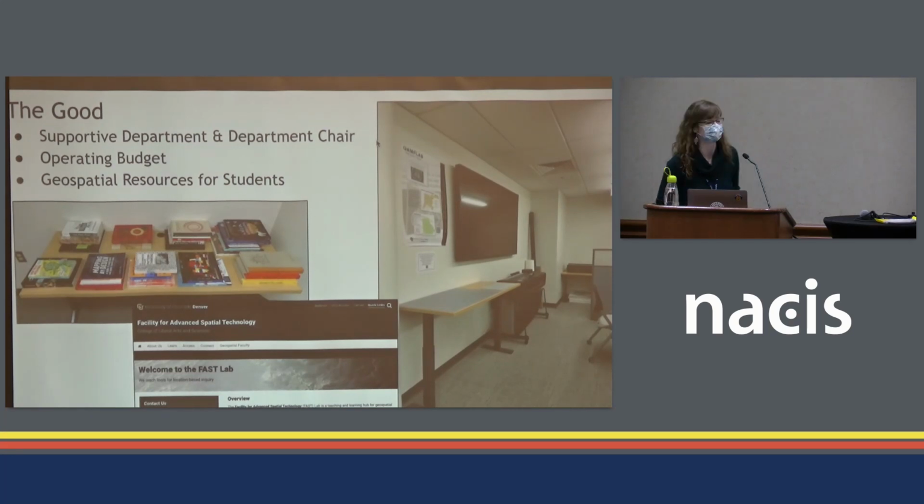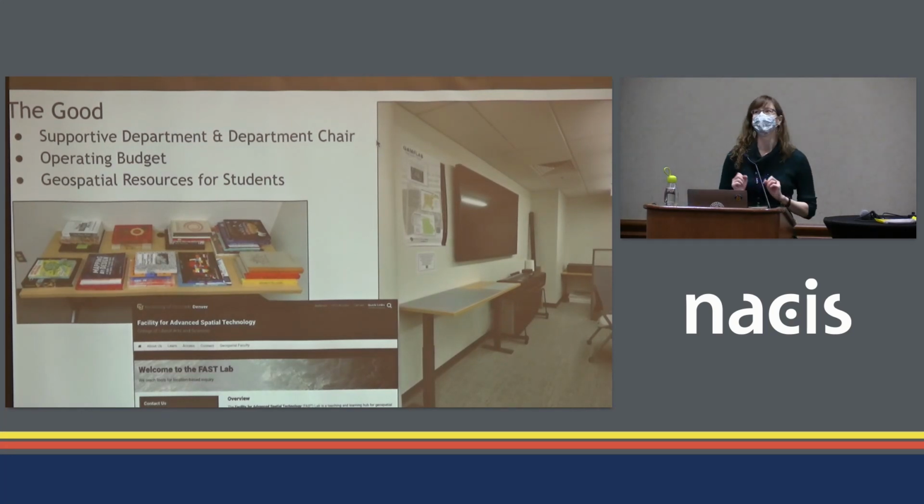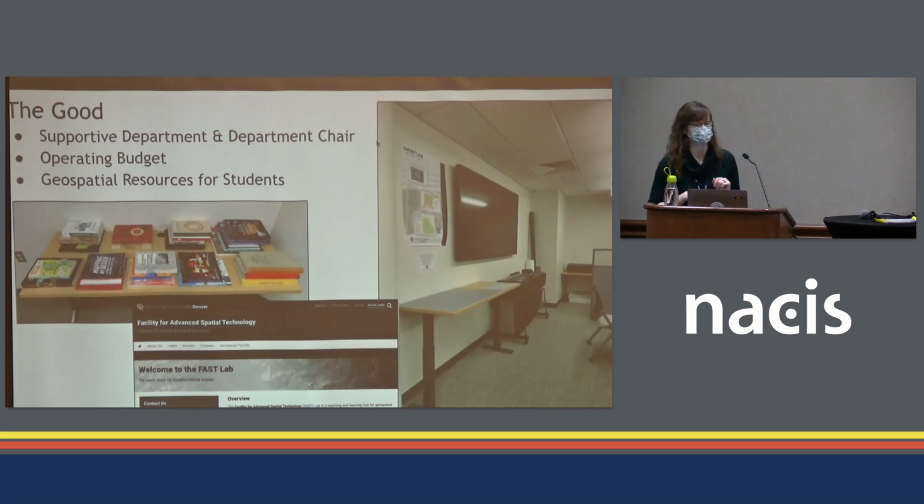Must clarify that. So the fact that I have an operating budget is really important. It allows me to buy things like printing supplies. Probably the most fun I had buying things was all these books and atlases, which I'm going to continue to do, just to have available for students to look at in the lab.